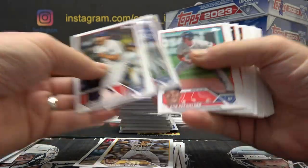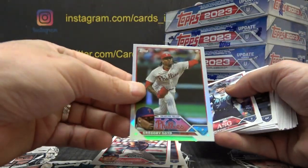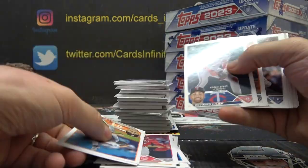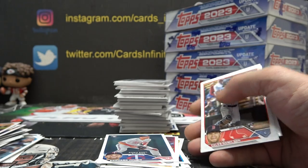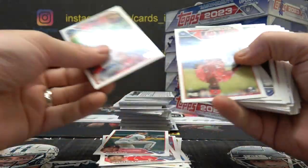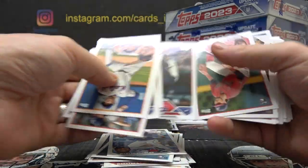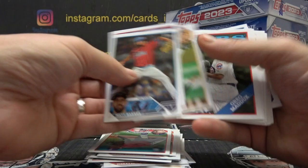Tristan McKenzie. Rough Ned Odor. Gregory Soto. Kodai Senga. Xander Bogaerts, game used jersey. Aaron Judge. Greg Maddux.